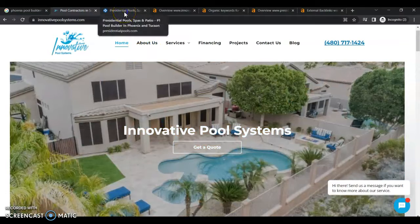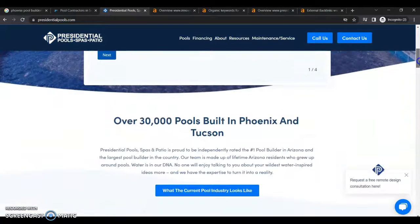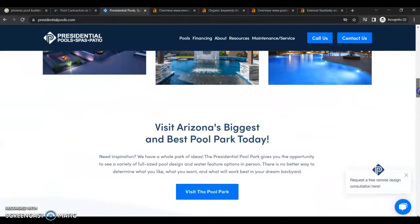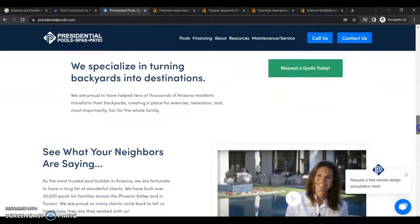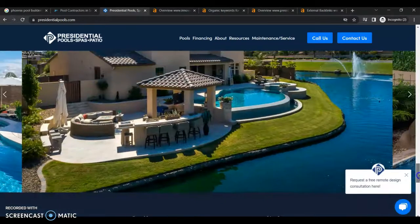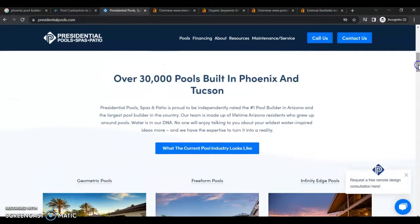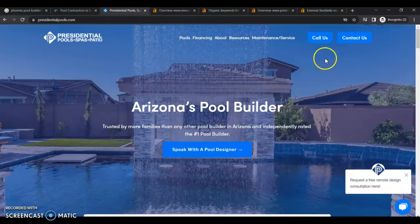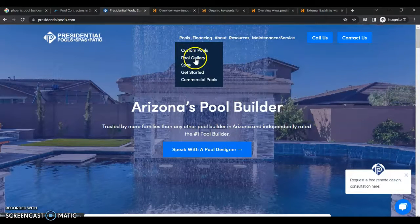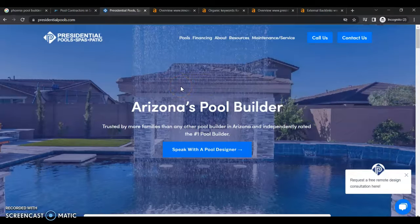Now, if we go to your top competitor in organics, it is Presidential Pools. They also have a really nice site. Their homepage doesn't have enough content, but they are definitely going after those buyer intent keywords that are local based. They have a ton of different pages. They've got location pages, just tons of pages. They've got a ton of content and a lot of keywords.